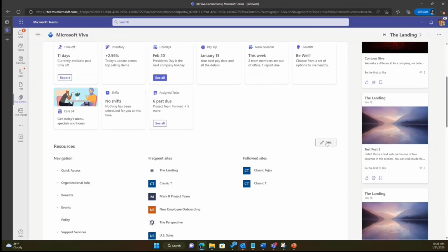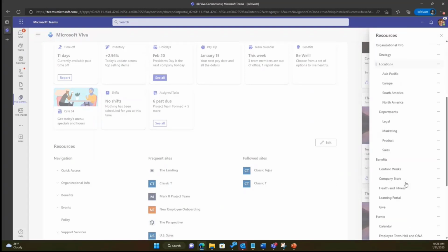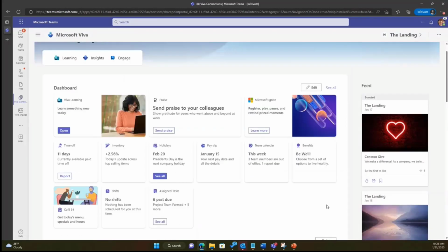You can also edit the global nav right within this Teams app. So you don't have to, again, go to the home site and do it from there if you have this set up. And this is the context in which you want to add more resources. You have the ability to do that right here. And then that also gets updated on this canvas under resources.